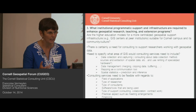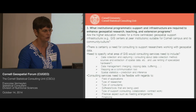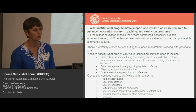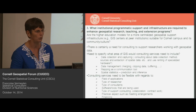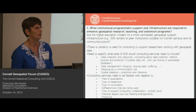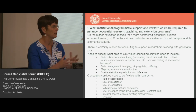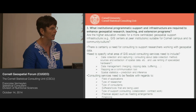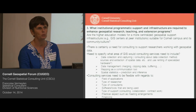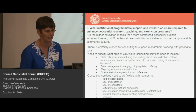So this is practical. I was also asked to tackle one of the questions that you're supposed to debate this afternoon, and I think the only one where I could eventually say something is question number 3: what institutional programmatic support and infrastructure are required to enhance geospatial research, teaching, and extension programs? Here again, I'll make the point that consulting services would be needed in case the emphasis becomes even stronger on GIS. We have had questions on GIS coming through our office, and we try to handle as much as we can, but we are really not map makers. We cannot deal with these kinds of questions.